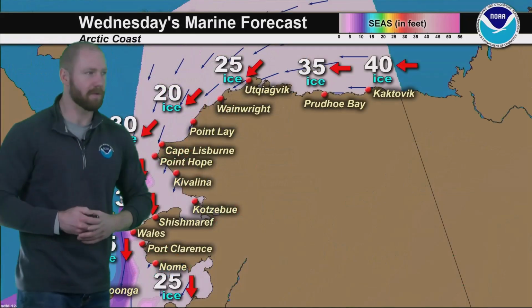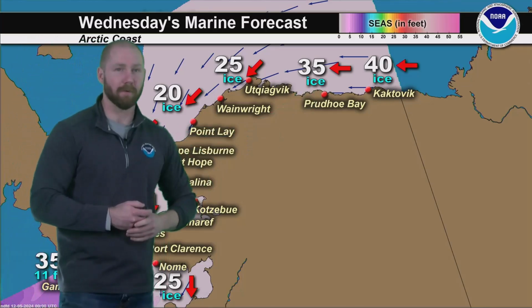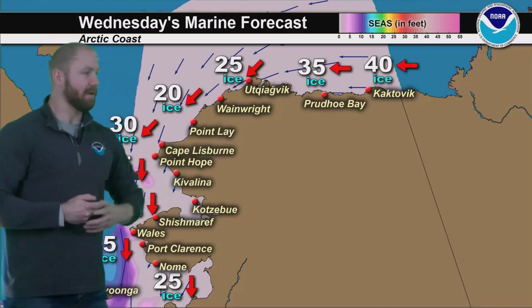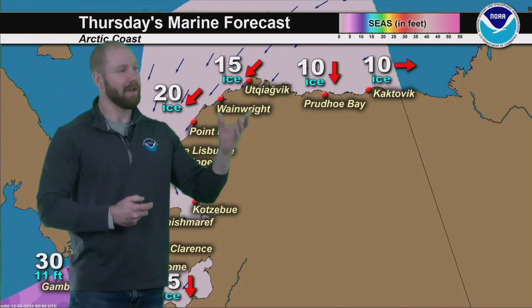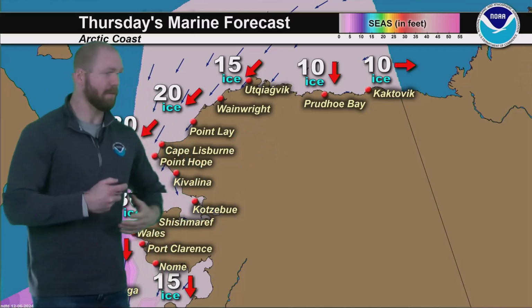And then across the North Slope, some pretty strong winds for Wednesday, up to about 40 miles an hour or so north of Kaktovik. So pretty strong winds, but again, sea ice has developed across this area, so not too impactful as far as seas go there. And then by Thursday, winds are calming down pretty substantially across this area, about 10 to 15 knots or so out of the north to northwest.